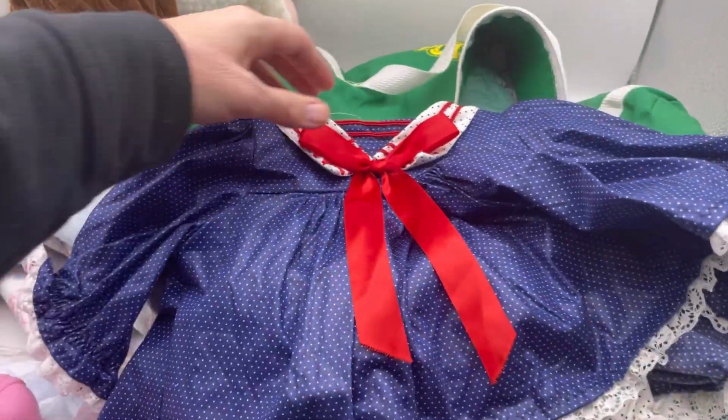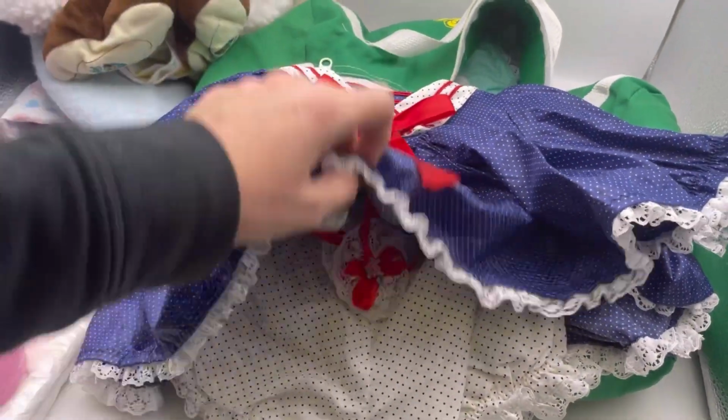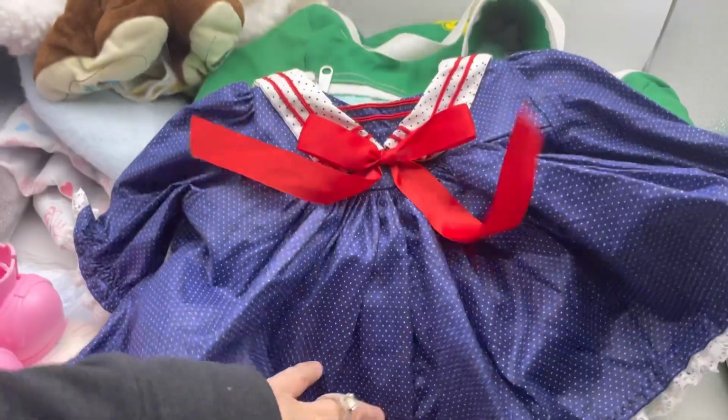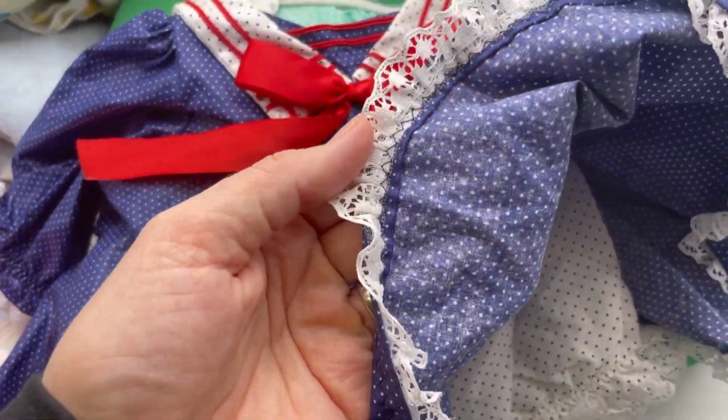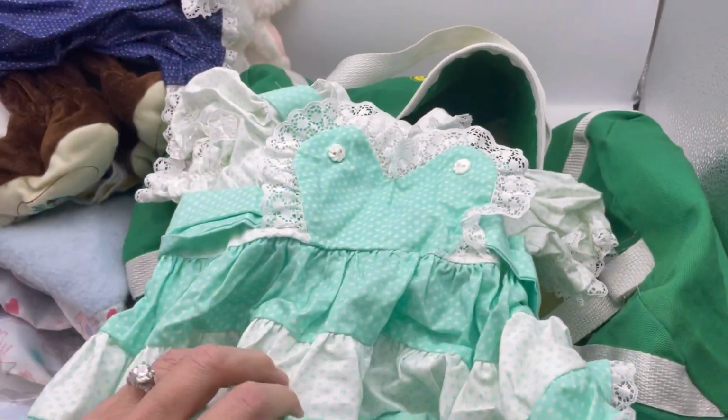So, anybody know, is this just like a handmade deal, or does anybody recognize it? It's super cute. Oh, this is the front. Okay, I had it backwards. And then, yep, no tag on that. That might be handmade, but if it is handmade, it is well made. I think most Cabbage Patch stuff is marked. Okay, this is Darling as well.